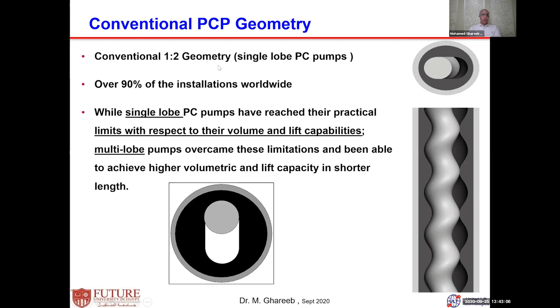Each single loop PCP pump reaches its maximum capacity, because each pump has a certain maximum capacity, but sometimes I need more production. With whatever pump I have, there is a maximum size of the pump, depending on the maximum size of the casing and the tubing and so on, but then I need to produce more. When it reaches the maximum capacity, the manufacturing and the engineering start to think about introducing more different geometries to the market. For sure, there are some disadvantages to more different geometries, more configurations of downhole pumps.